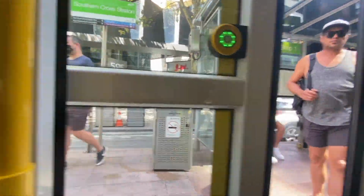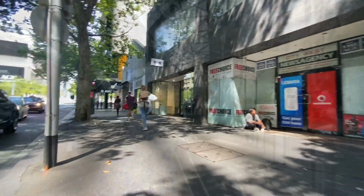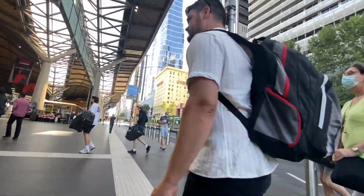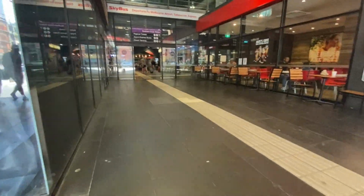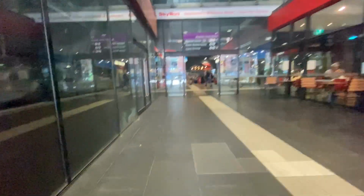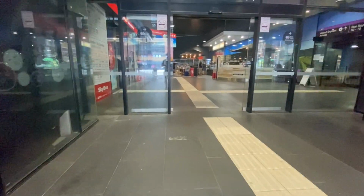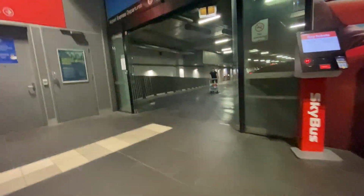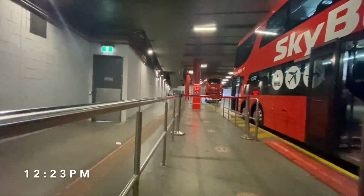After hopping off the tram, it was a short walk to the Southern Cross Station. Melbourne Airport has no tram, train, or public bus service to or from the city. The best way to get to the airport if you can't afford Uber like me is to catch the Skybus. A return ticket from Tullamarine to the CBD costs $32, which is much more affordable.